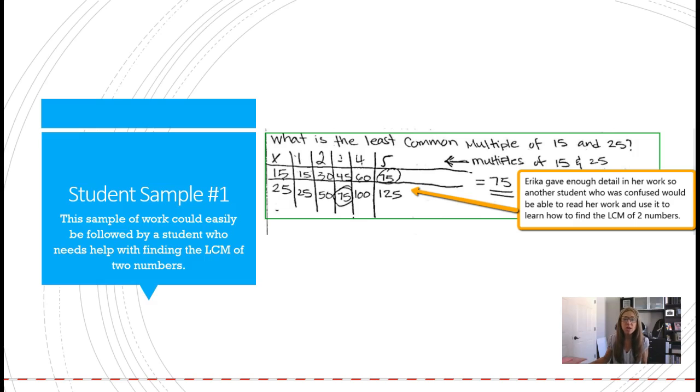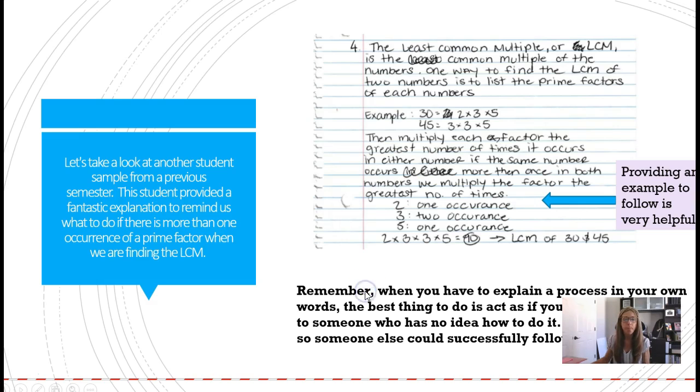This student did a great job showing their work on how to find the LCM of the numbers 15 and 25. Notice how this student provides enough detail in her work so another student could look at her paper and understand how to find the LCM of two numbers. So if another student was confused, this would be a great resource.